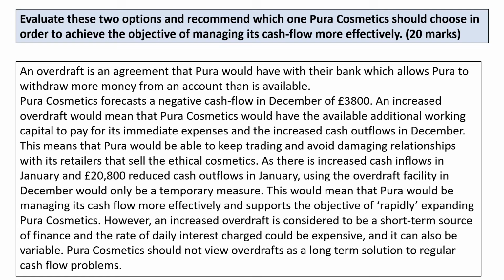This means that Pura will be able to keep trading and avoid damaging relationships with its retailers that sell the ethical cosmetics. As there is increased cash inflows in January and £20,800 reduced cash outflows in January, using the overdraft facility in December would only be a temporary measure. This would mean that Pura would be managing its cash flow more effectively and supports the objective of rapidly expanding Pura Cosmetics.